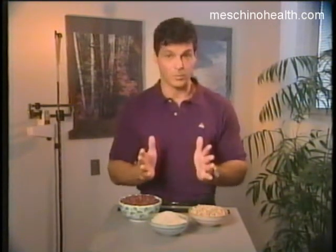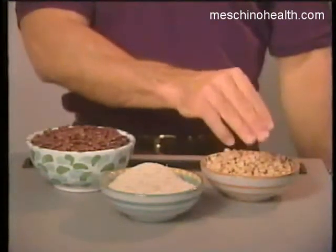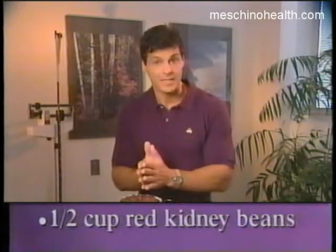Now for the good news. Over the years, researchers have discovered that certain kinds of foods act like cholesterol magnets, dragging cholesterol out of your body. This really helps you because it reduces your blood cholesterol level, which in turn reduces your risk of having a heart attack. So what are these special cholesterol-lowering foods? Well, the most important ones are red kidney beans and oat bran and another kind of bean called chickpeas or garbanzo beans. In fact, research studies have shown over the years that by just having 3 to 4 ounces of oat bran per day or half a cup of red kidney beans, you can lower your blood cholesterol by 10 to 25%, often in just 6 to 8 weeks.